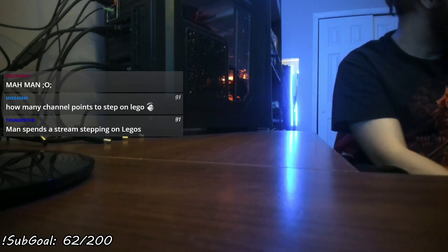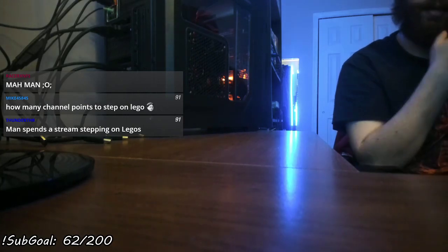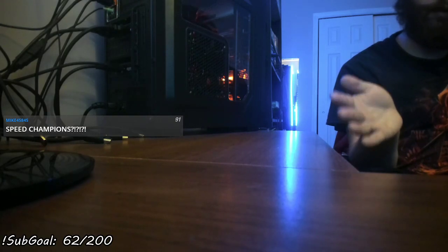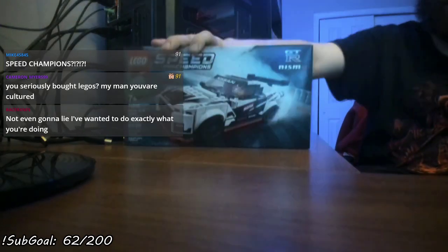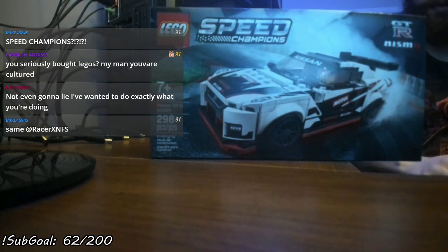That got me thinking, well, there are certain Lego sets that fit our niche and our demographic. And if I've ever done Lego, I was like 5 years old, so I don't remember ever doing anything Lego related. Until today. Tonight, I'm building this Lego Speed Champions Nismo GTR.